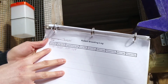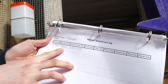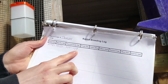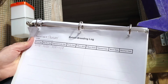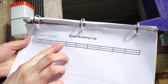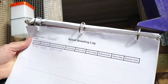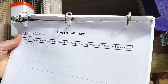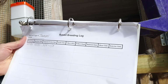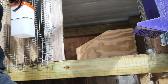We bred her on October 7th. The nesting box usually goes in at day 25, November 1st for us, and then the kindle date is usually 28 to 31 days, so we have a date range there. We're going to start checking for kits around November 4th, and hopefully she'll have them around then. Then we'll put down the kindle date, how many were born alive, how many were stillborn. We will probably rebreed her about 2 weeks to a month after she's had kits. It really depends on how she's doing.